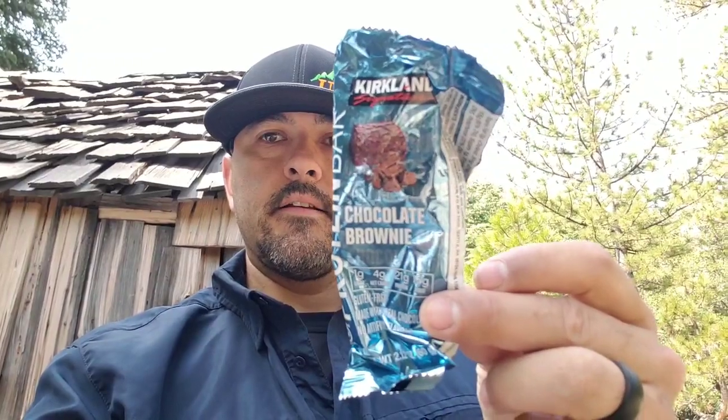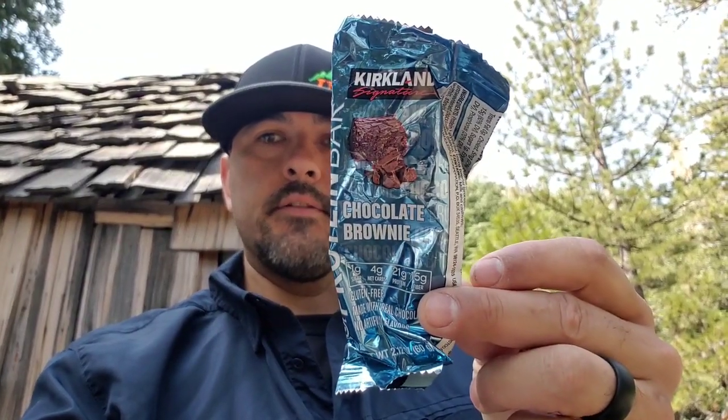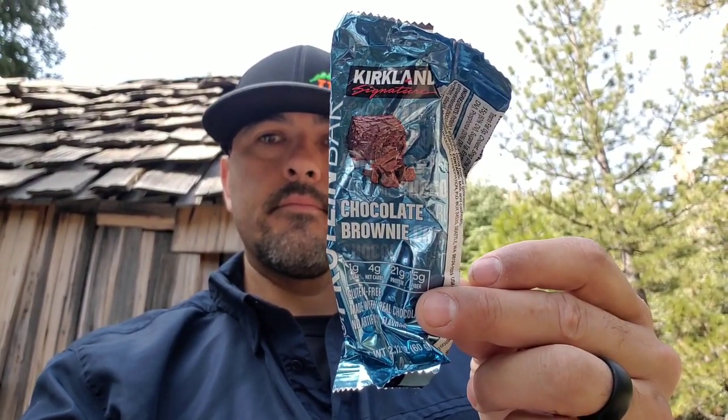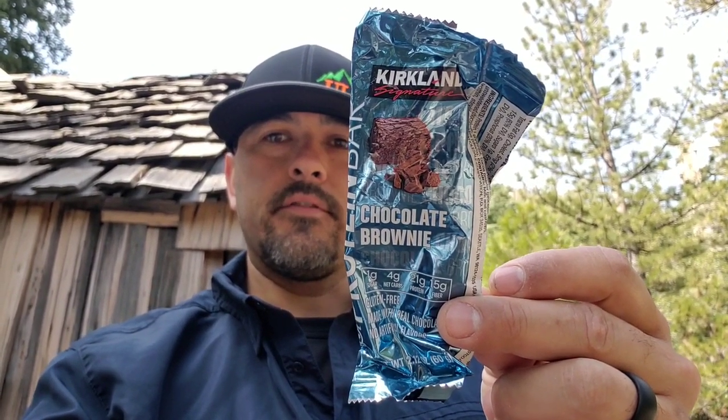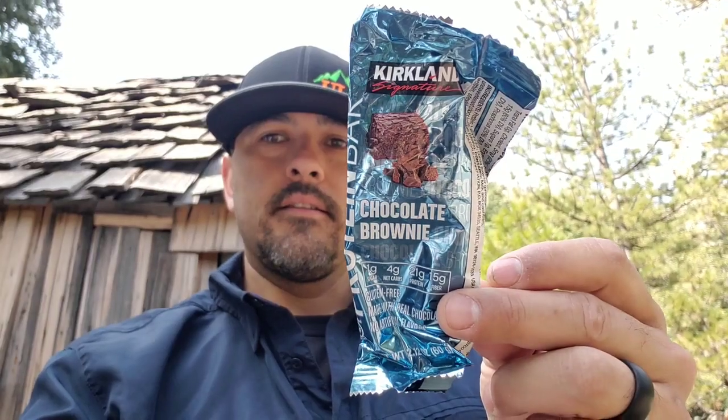Alright, guys, we're here at the cabin just hanging out. Had a quick little snack. For those of you that are doing keto or want a keto friendly snack, this was actually pretty tasty.